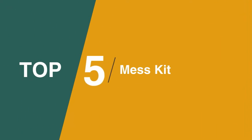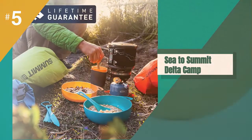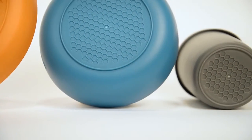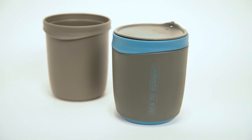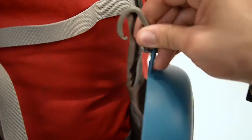The fifth product on our list is the Sea to Summit Delta Camp. The Sea to Summit Delta Camp set was far and away our favorite set to eat with. Its large plate and bowl were easy to hold, even with scalding hot food in them. Having a conventional, durable set of fork, spoon, and knife, instead of the ubiquitous camp spork, was a welcome luxury while camping.